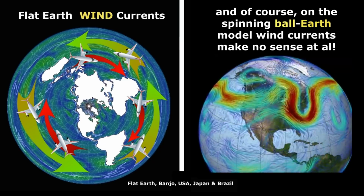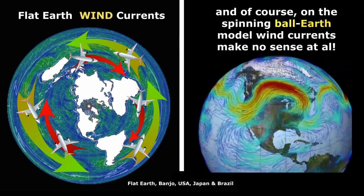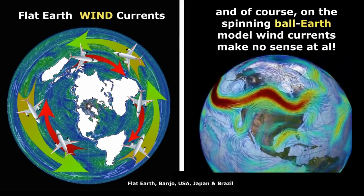When you compare jet streams on the globe, it makes absolutely no sense.